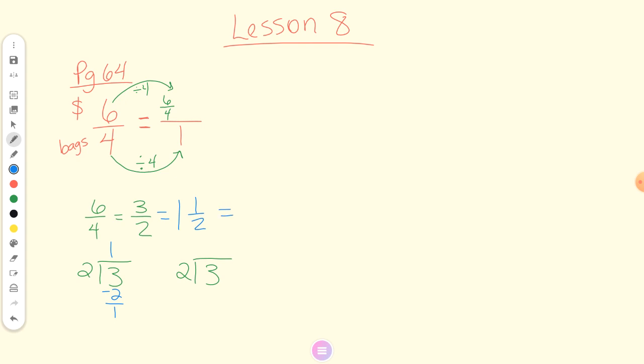$1.50. So some people probably went 3/2 or even 6/4. If you divide it out, you would have got 1 2/4 or 1.5, and thought, okay, that's $1.50. Raise your hand if that person was you. You got to either 6/4, change it to a mixed number, and then you're like, ooh, half is 50 cents. Okay, good.